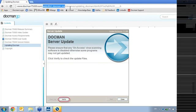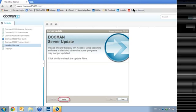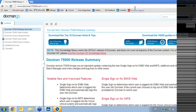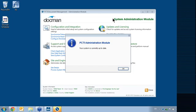As I said earlier, it is docman75000.com. Okay. So I'm going to minimise that down to the bottom because that's quite a handy page to go onto if you want to refer back to 75,000.